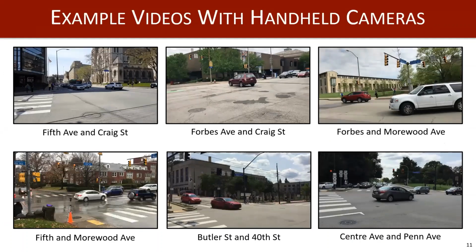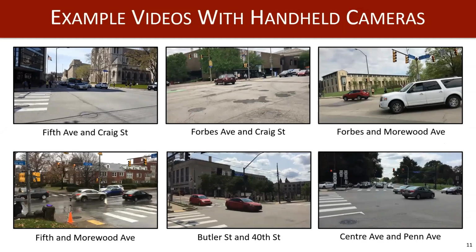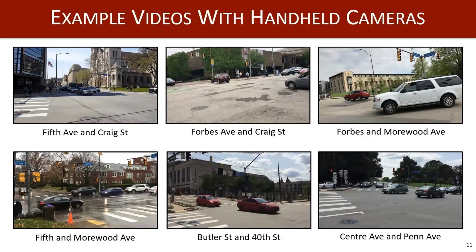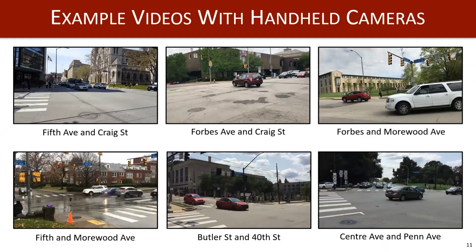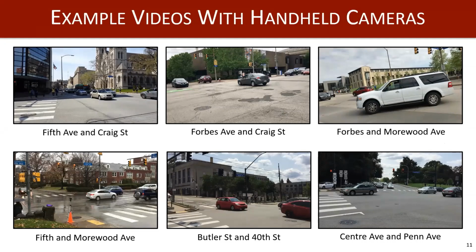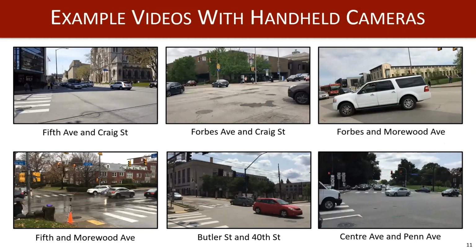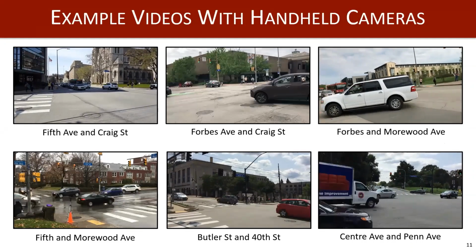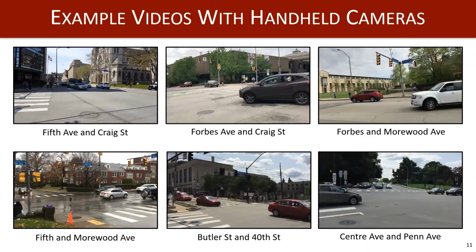And here's an example of some of the video that we've captured. And again, these data are collected to develop these algorithms, which are based on deep learning models. So we develop these algorithms on this data, and we refine it over time as we continuously collect data. And as Srinivasa mentioned, we have all this data, and we're willing to share it with anyone that wants to collaborate.